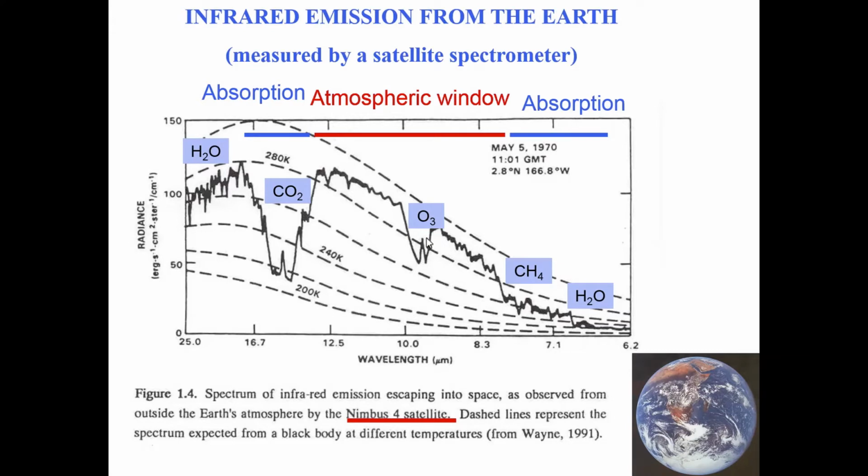At wavelengths where CO2 and water vapor do not absorb, in the so-called atmospheric window, other greenhouse gases such as methane and ozone can have a disproportionate effect. These bites prove that the greenhouse gases are absorbing heat emitted by the Earth.